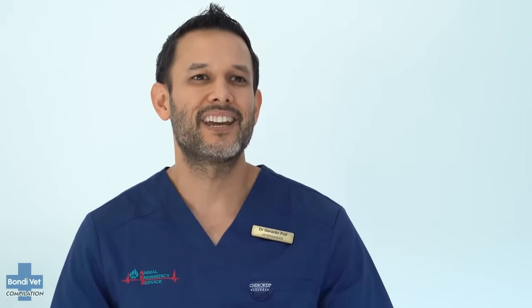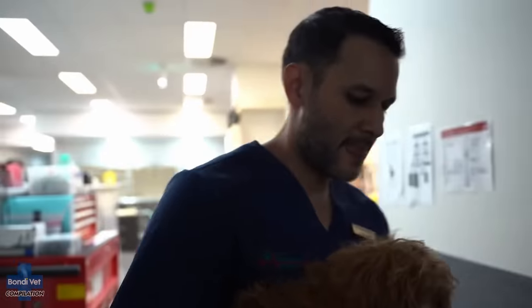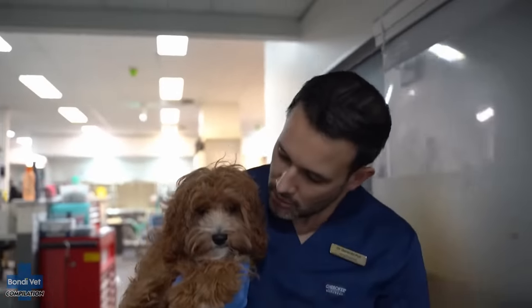So we confirmed that there is a bacterial infection down Ruby's ear. So we need some medications to clear that up, but it's also going to get better a lot quicker now because we removed those seeds. The plan is now for Ruby to go home tonight and for the owners to put eardrops in there to clear up that infection. It's time to go home.